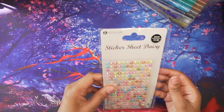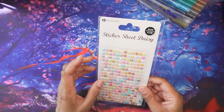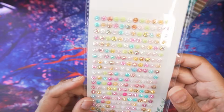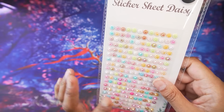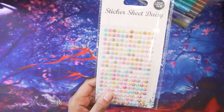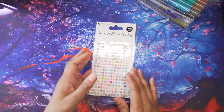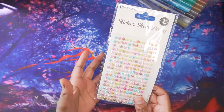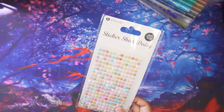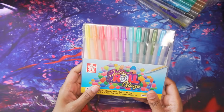Next I saw this in the range and decided to purchase it because I quite like these little stickers, and I want to get more into decorating my pages with things like this. Stickers, especially on single-sided PDF pages, just give your pages something a little bit extra.